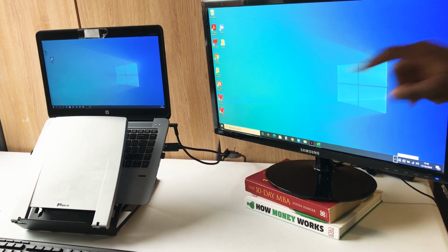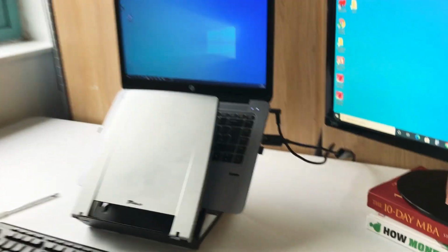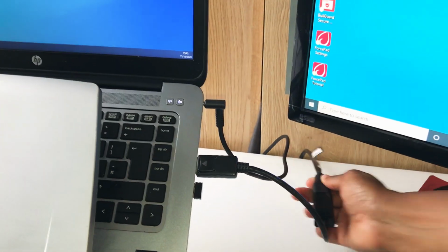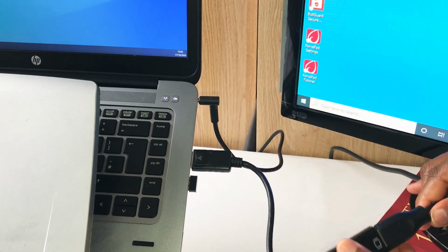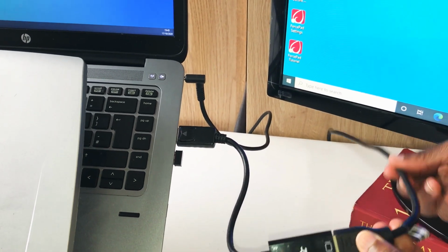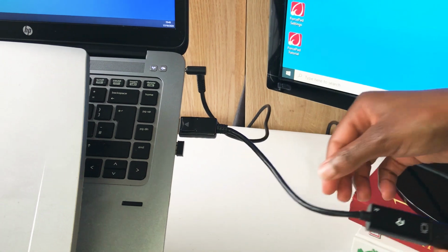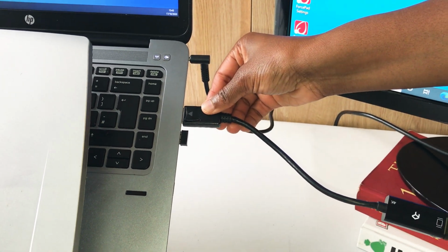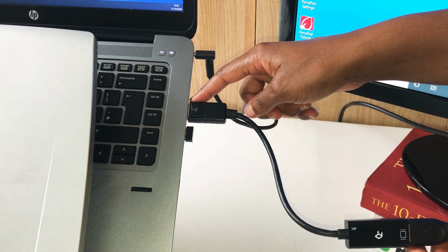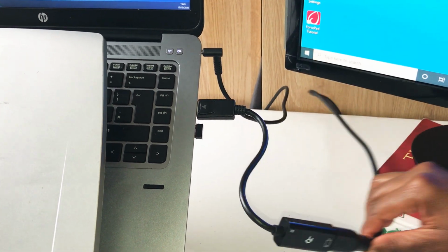So for example, with our personal laptop, we needed to get an adapter, sort of like another cable, so we could put this cable in here, which comes with this monitor, and plug it into the laptop so that it would be compatible. Without it, this plug wouldn't be able to fit in there. Okay.